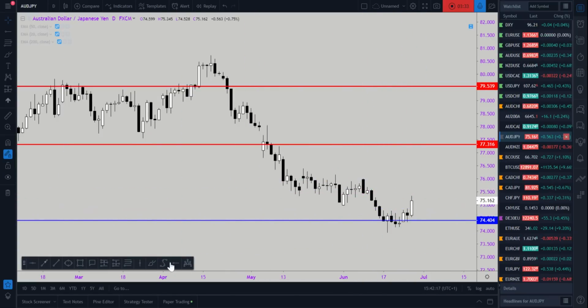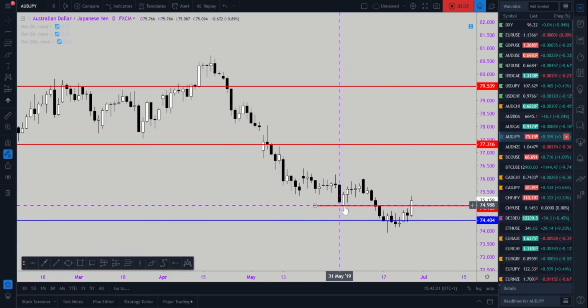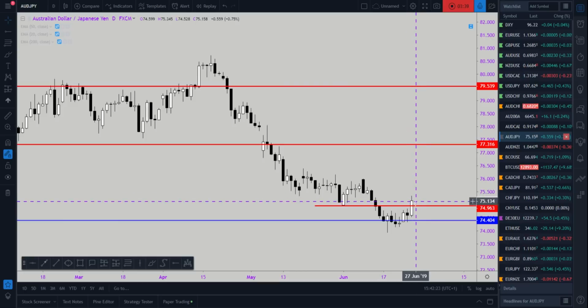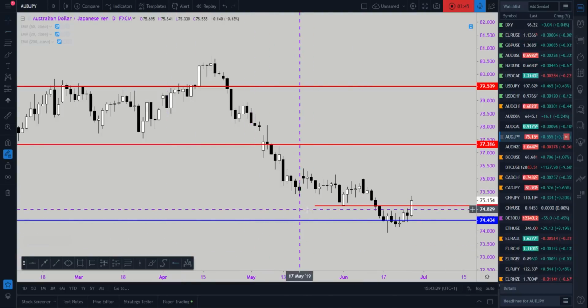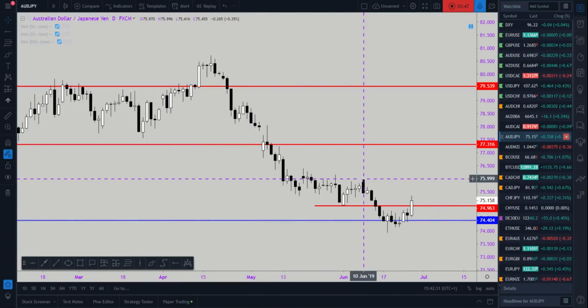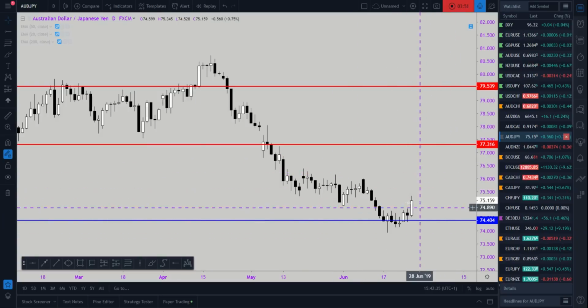Currently the market is trading above this sort of low in here, which is good as well. So I want to see this kind of continual push on Aussie yen, and then the key high for this really comes in around that 76 area. Okay, so how do we trade this? How do we get on the back of this?